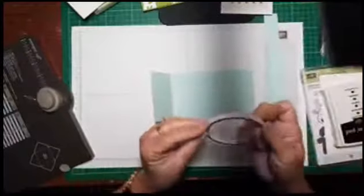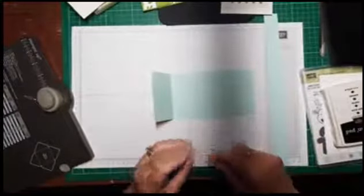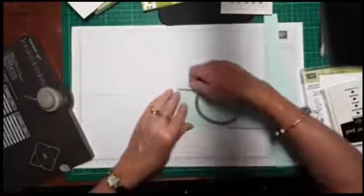And I'm going to put a piece of tear and tape up the 2 edges of the large part.